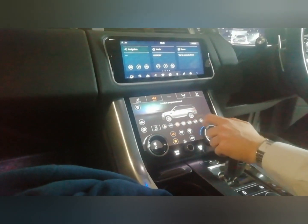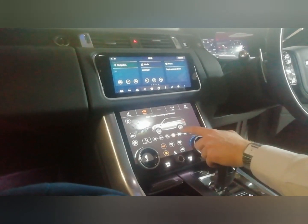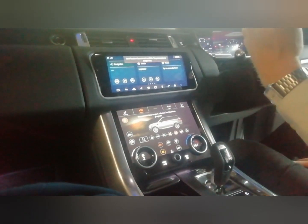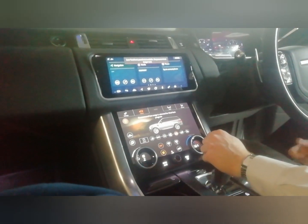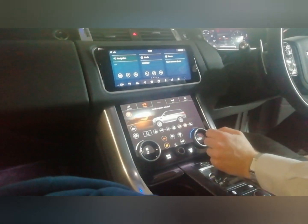What else? What are all those other ones? Then you got a few more. You got the snow. What's the other one? Grass and snow. Then you got mud, which will start raising the suspension because it assumes you're in a muddy, rutty situation. And then you got the desert. You got a little sand mode.